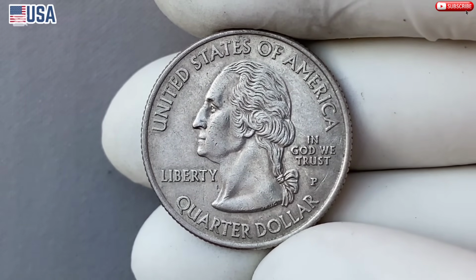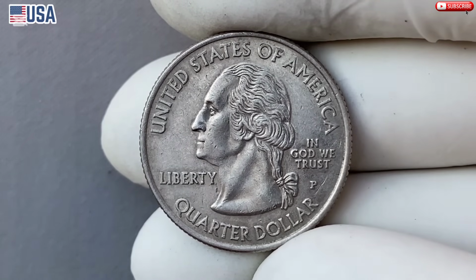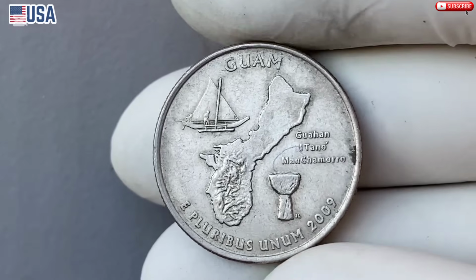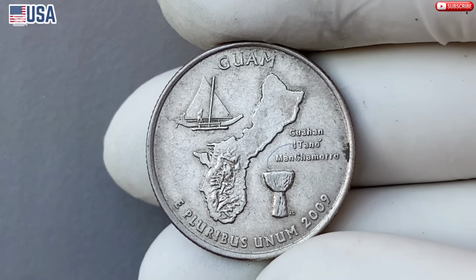Now, the moment you've been waiting for: one exceptionally rare 2009 Guam quarter, featuring a dramatic mint error and preserved in near-perfect condition, was sold at auction for a stunning total of $69,000. Yes, you heard that right. 69,000 US dollars. For a 25-cent coin.